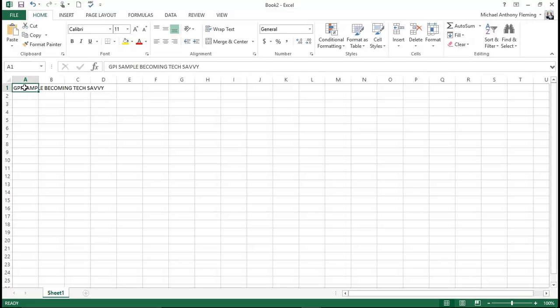Okay, here we are. We're right there in GPI sample becoming tech savvy. That's actually in column A. Here's the thing about the size. You see how I'm moving the mouse and there's a plus? That's because it's trying to help me select a particular system. They call these areas, right?